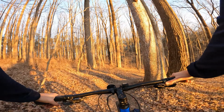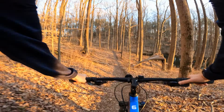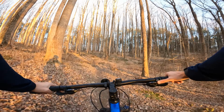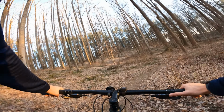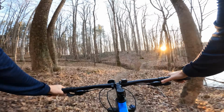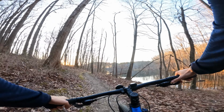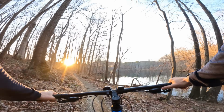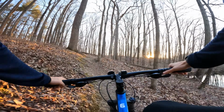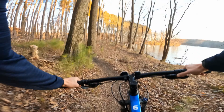And I actually saw a super tech slab back there. Holy, that's steep. Oh yeah. I was saying I already saw there's a slab back there. Maybe like a 20 foot double rock slab drop. That's something you see out in Canada. I don't think I have the guts to send that, at least not yet, but it looks awfully tempting. This flow.